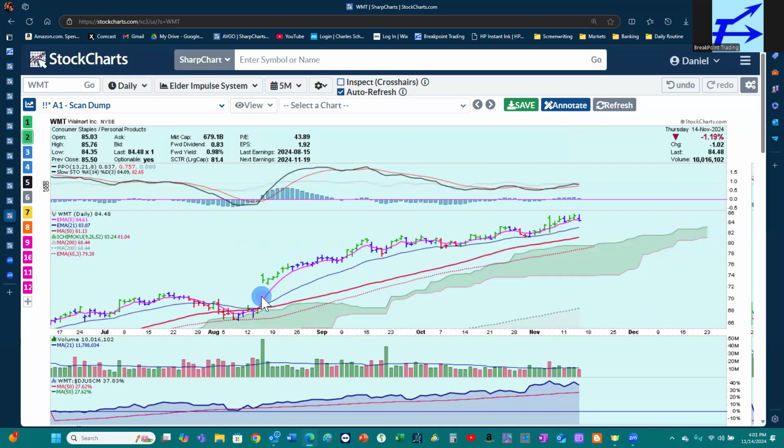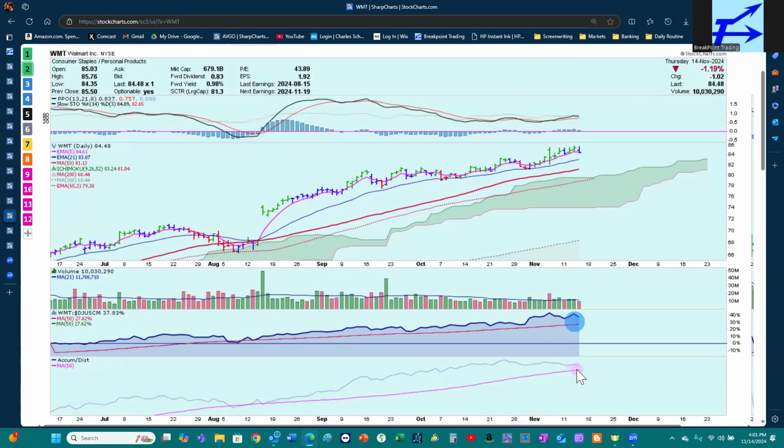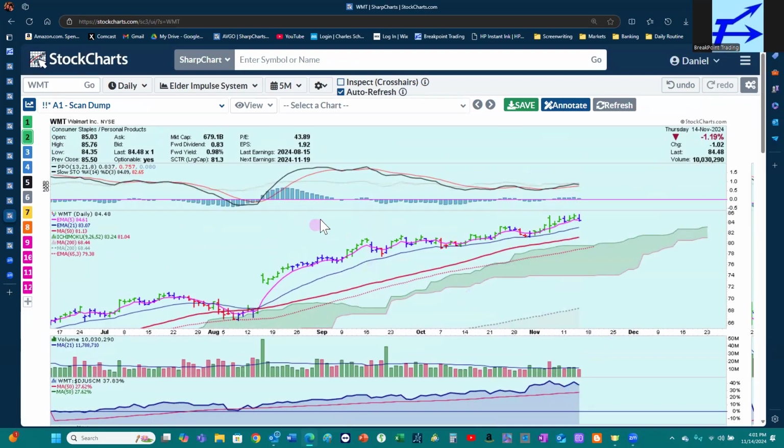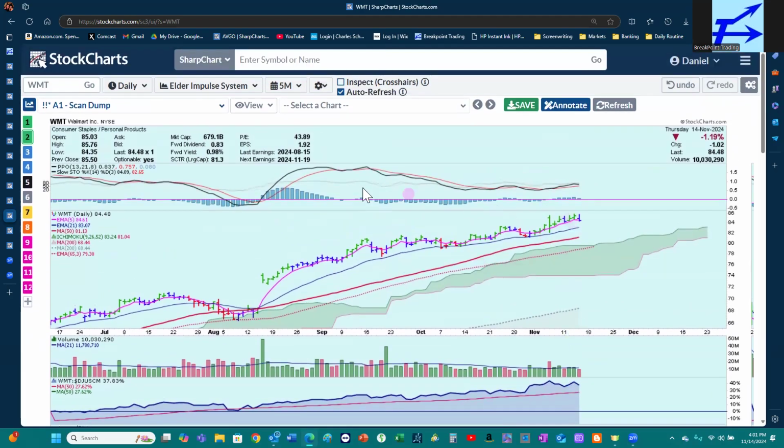So I think this is where they reported last quarter, right here, the big gap up, and then it has just steadily been moving higher. It really hasn't closed below the 21-day in all of this period. So that's a very strong stock. It's above the 50, it's above the cloud. The MACD is above zero, it's outperforming its peers. The accumulation distribution is moving up. So everything about Walmart looks great moving into next week's earnings. And I would suspect, especially since they've been outperforming their peers, they probably are going to have good earnings next week as well.